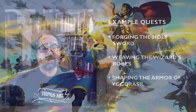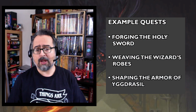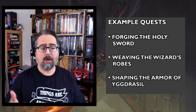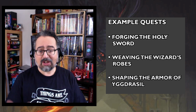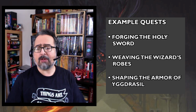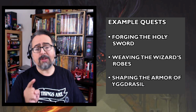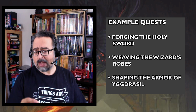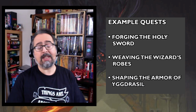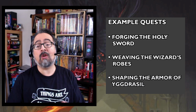It has 3 quest examples you can use as templates if you are serious about going in this direction. Forging a holy sword, weaving the wizard's robes, and a magical Viking armor. Each template gives you ideas of the monsters you may encounter, story ideas, and the components you need to fashion them. There's enough quest info, in my opinion, for each adventure to last at least 4 games if you want to play these templates. But now you have the structure you can work with to making your own adventures.